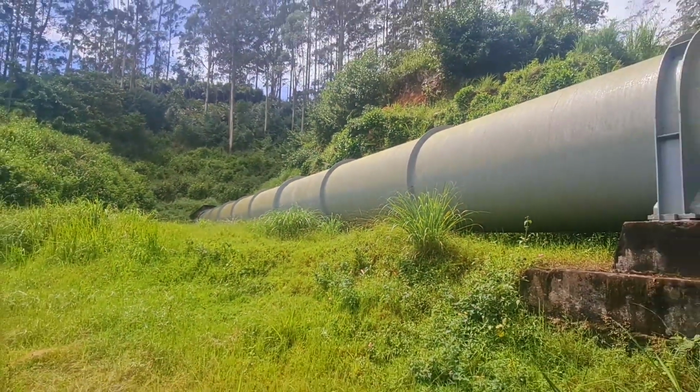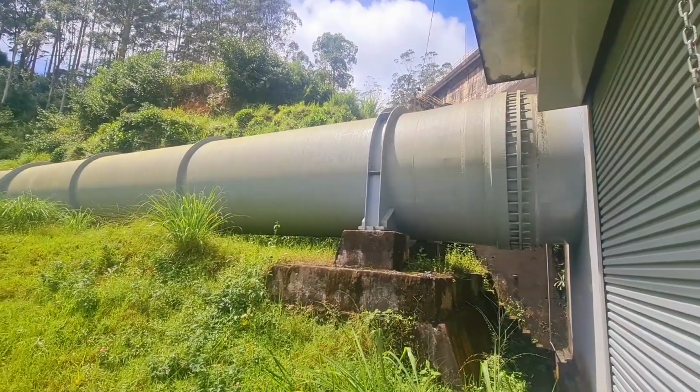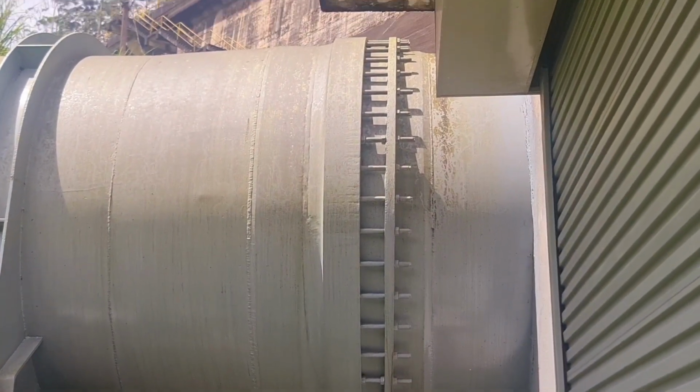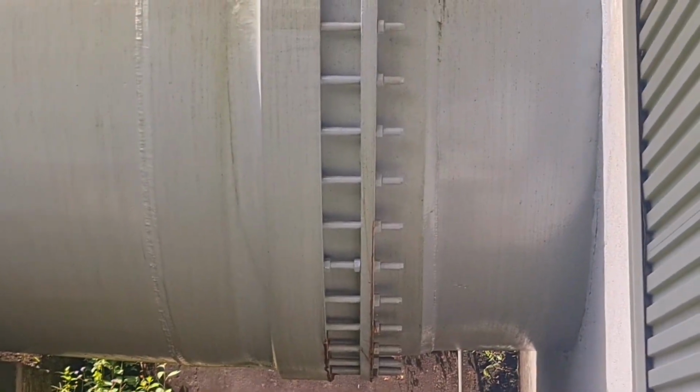Safety considerations. Regular inspections and maintenance are essential to ensure the integrity of the penstock, as any leaks or damage can lead to significant operational issues and safety hazards.